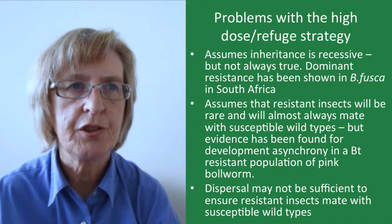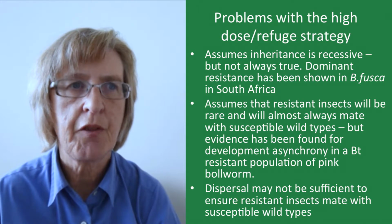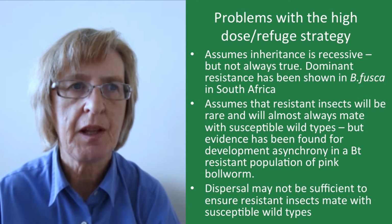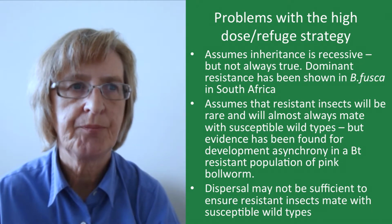Unfortunately, this strategy is not foolproof. For a start, it assumes that inheritance of the resistance gene is recessive, which is not necessarily true. In fact, it's recently been shown that in the case of the resistance in the maize stalk borers in South Africa, inheritance is actually a dominant characteristic.